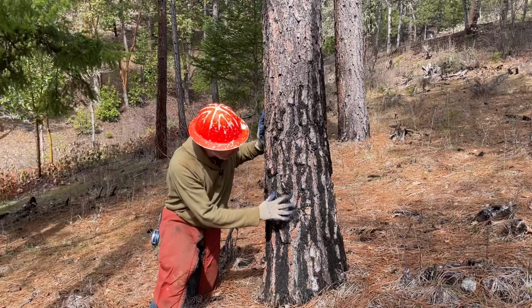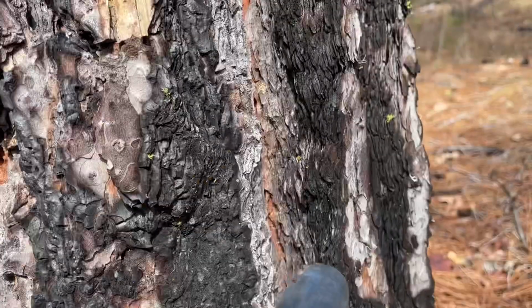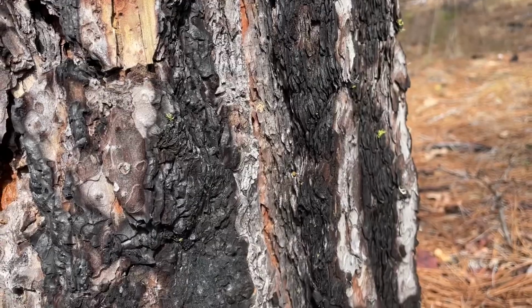Since the fir are showing signs of decline and bugs attacking them, we're going to take them out. Then there will be more water and nutrients available for the pines that do better here. If you notice, these trees have black around the bottom of them. That's because they're charred from fire.